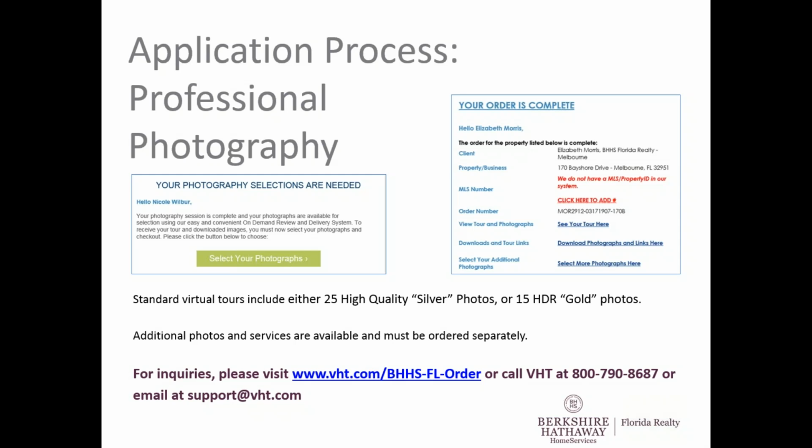Through the Luxury Collection Program, you have the option to select from two photography packages to complement the marketability of your luxury listings. VHT's photography package provides you with enhanced luxury photos plus better pricing on additional images. This platform gives you the option to select from either 15 HDR gold photos with a guaranteed blue sky on all of the photos, or 25 high quality silver photos with one guaranteed blue sky on one front exterior photo. Additional photos and services are available and must be ordered separately.